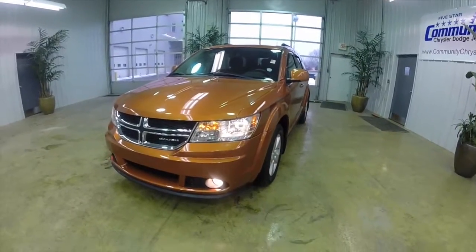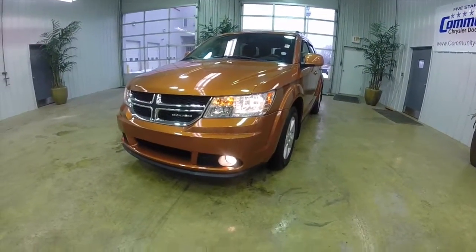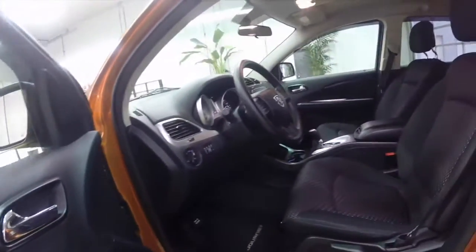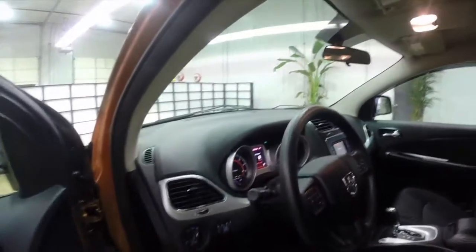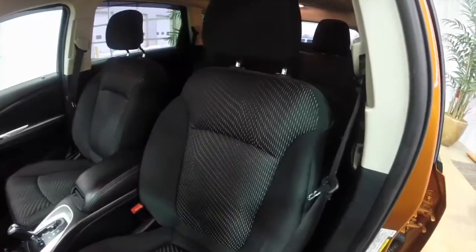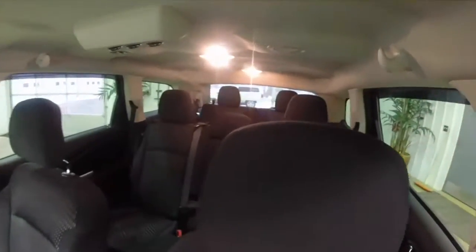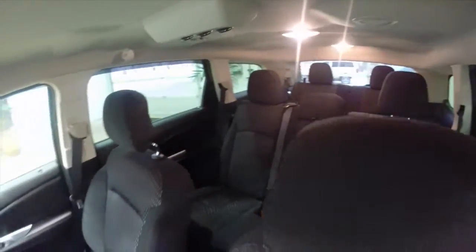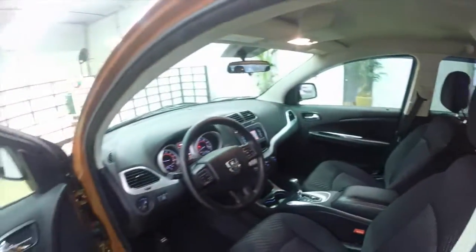Alright, let's take a look at the interior. Alright, so inside we have power windows, power mirrors, and power door locks. Manual adjustable seats. Cruise control. This vehicle does also have a trip computer. Rear climate controls, an easy fold middle row seat for easy access to the third row.